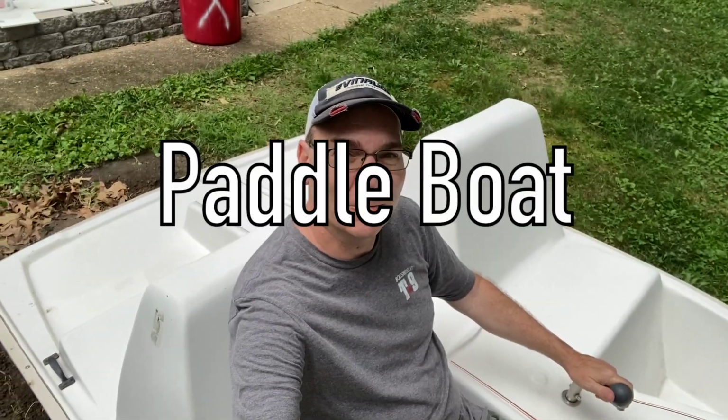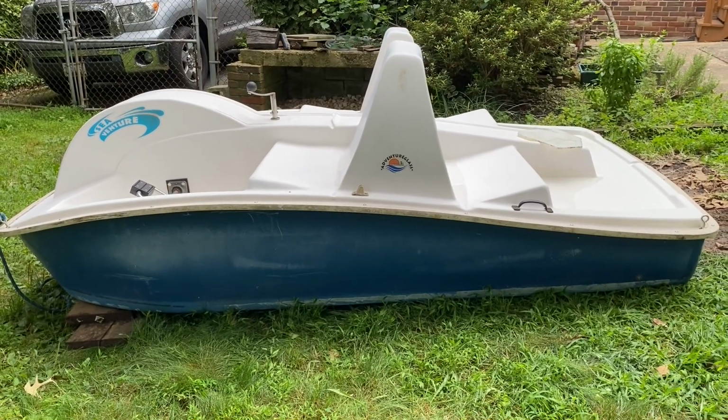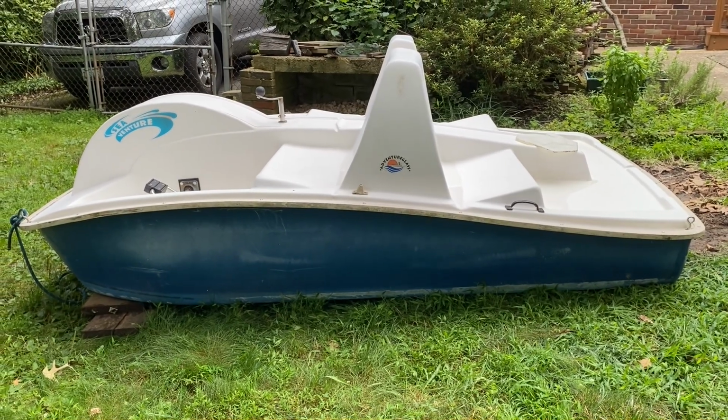It's one of those boaters' sayings that says the best day of a boater's life is the day they buy a boat, and the second best day is the day they sell the boat, or something along those lines. And today is one of those days where I'm selling a boat. Yep. The paddle boat, or pedal boat, or pedal paddle boat. I don't know. I bought this thing last year, but yeah, it's going away today.